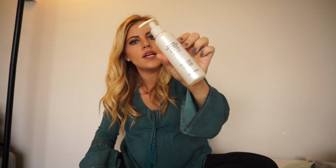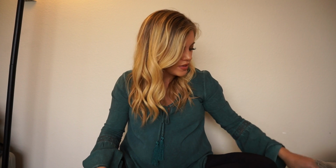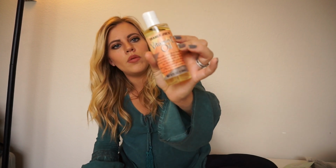I just recently pretty much ran out of it. I bought this and then I put a bunch of my own essential oils in it that are supposed to be good for stretch marks and stuff. And then I just recently bought this little vitamin E oil bottle that I'm going to start using instead. That's all the pregnancy stuff that I'm going to talk about.